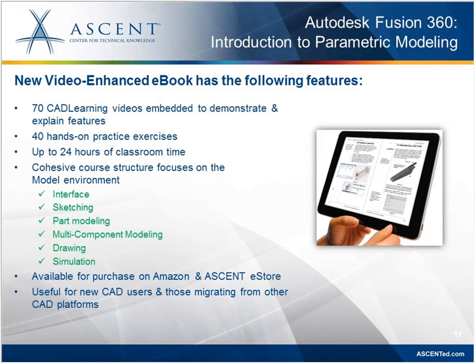So this book is available on Amazon as well as our ASCENT eStore. In terms of buying hard copy books, inside of that hard copy book there's information to contact us to get access to the online course so that you can actually view those 70 videos. Or you can purchase the ebook directly from our eStore as well, which gives you the ebook where you can manually click inside the book to launch those videos.